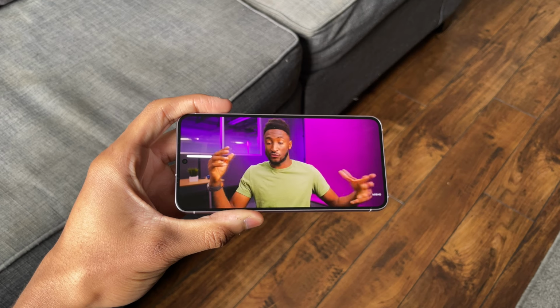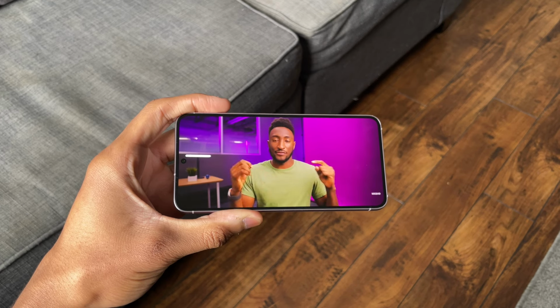Now, looking at the bezels, they were pretty small. Right here, you can see that they're wrapped nicely around the screen and are much cleaner overall.